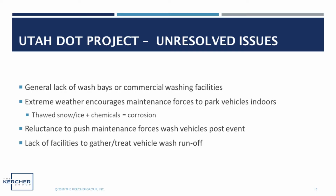This next line item you folks can probably all appreciate, and that is that there's a real reluctance, and no one can really blame it. Nobody wants to try to get their folks out there in sub-zero weather trying to clean equipment or otherwise. So you've got to trade off, fight your battles, and sometimes I'm afraid the washing on the equipment is what hits the bottom priority in that case.